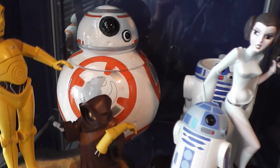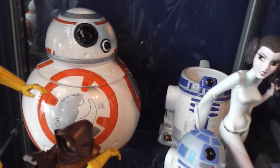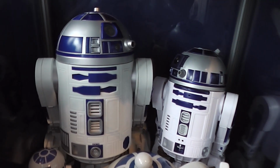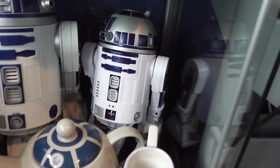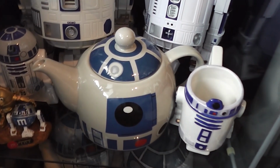Behind those, I've got a couple more recent ceramics, so there's a BB-8 cookie jar and also an R2-D2 mug. Again, that's from the 2000s, I think. Moving on to the shelf below, there's the R2-D2 telephone on the left, which I did mention earlier, and on the right, another R2-D2. I can't even remember what that does or what it's for, but there you go, it's there. Some more ceramics as well.